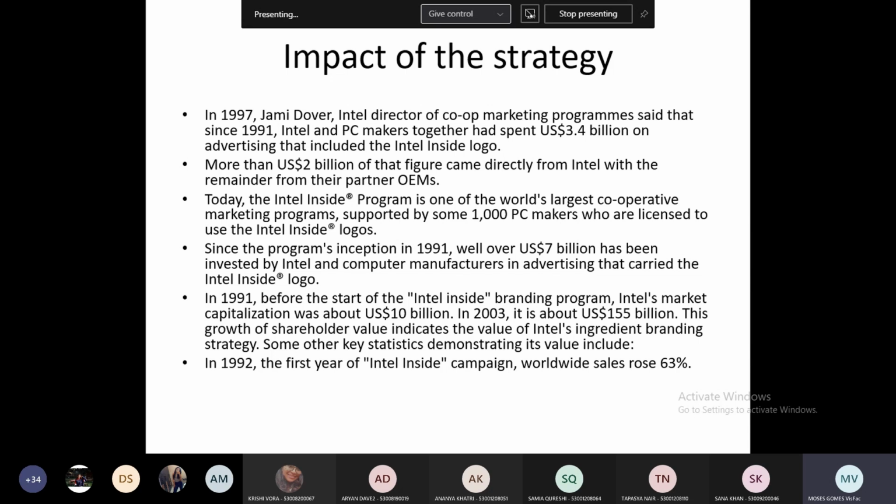So it was a more than $2 billion deal, and thousands of PC makers started partnering with Intel. Since its inception, it has given a lot of money, and not even money. The main thing that happened is Intel again became the number one player because of all these things. If Intel hadn't planned this particular strategy, it would have been in the market, but it would have been fighting the same battle.